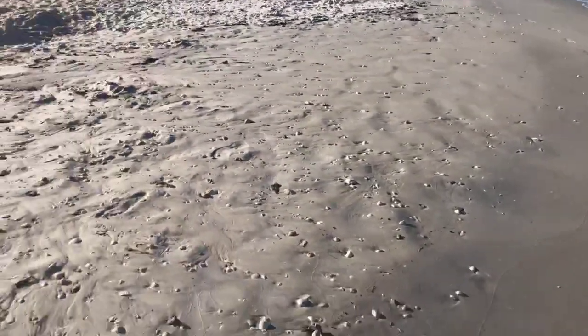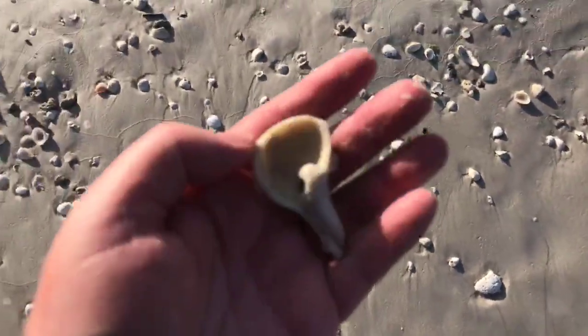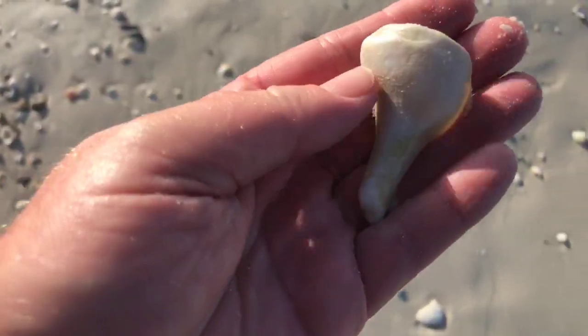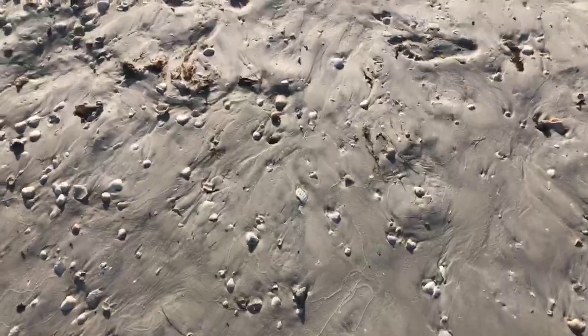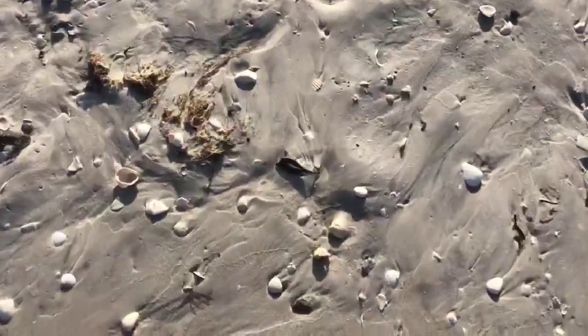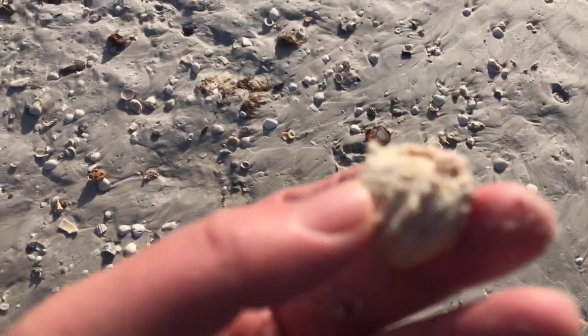There's another old lightning whelk shell down here. What's left of it? Part of an old jewel box shell.